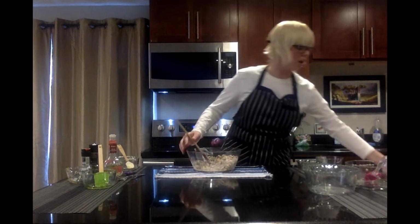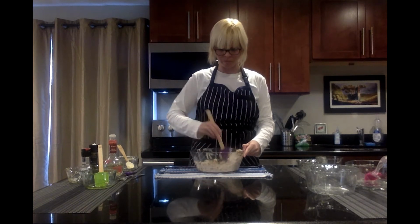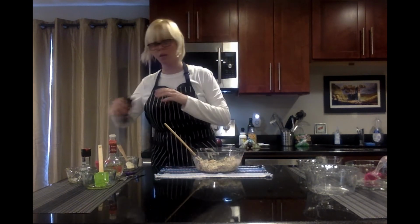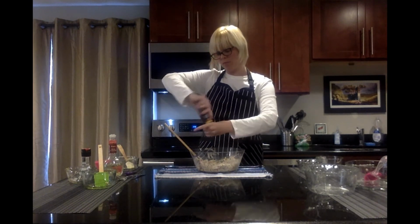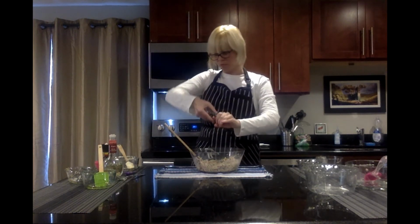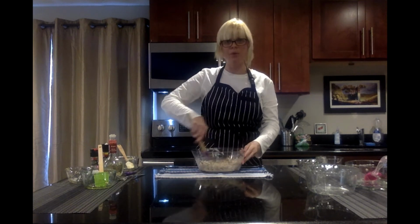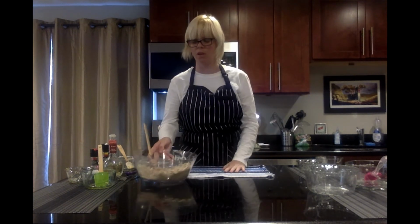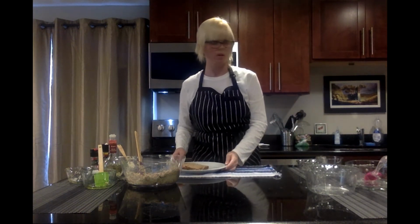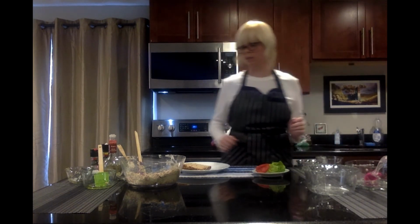Let's just move that out of the way. Okay, I'm just going to add a little bit of pepper, and then just a tiny bit of salt. Mix that all in. And now we're going to assemble our sandwich. So I have some whole wheat bread that's also high in fiber. And then some tomatoes and lettuce. I'm using butter lettuce, but you can use romaine.